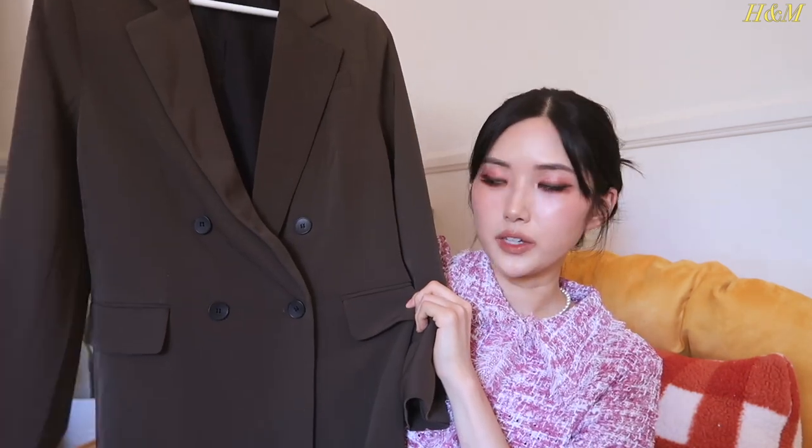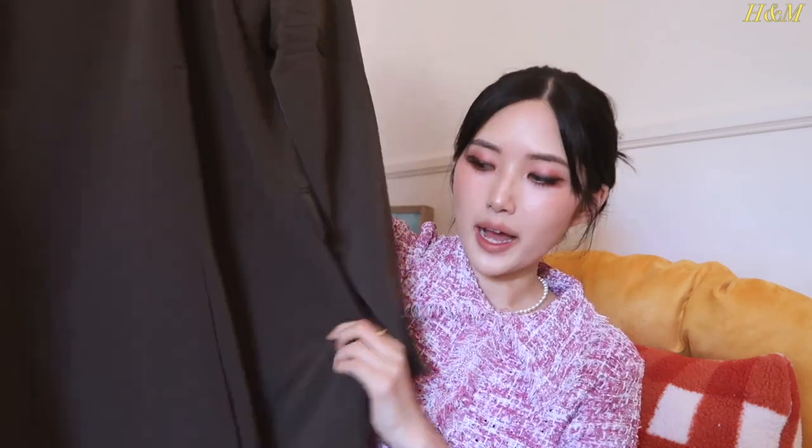And then I also got a jacket from H&M. This one I got in a size small. That is what the blazer looks like. These are also not working pockets. It does have a button right here. It does have padded shoulders, and buttons on the sleeves. We do have a faux pocket right here as well. This is what the back looks like.